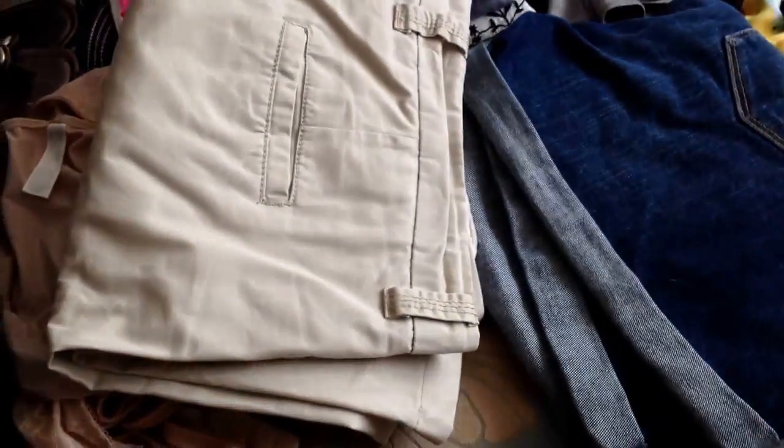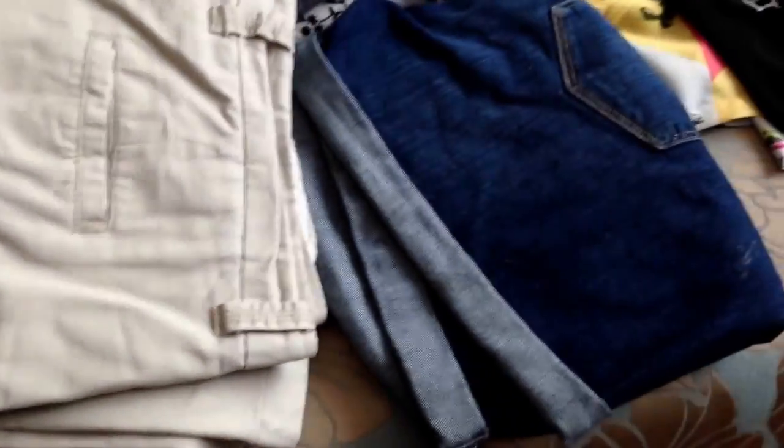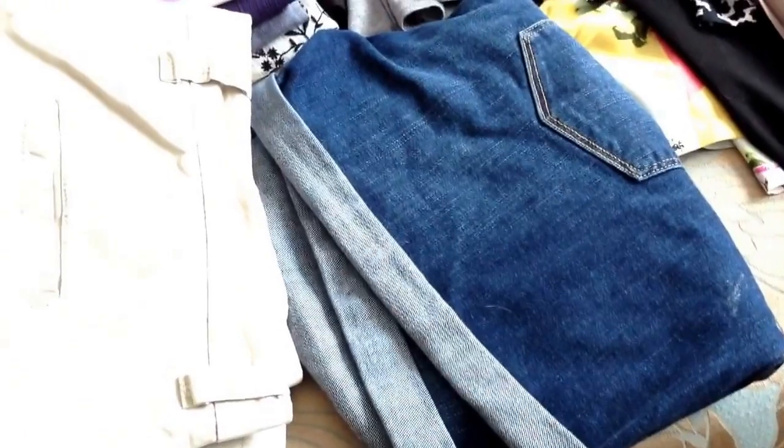Obviously, the problem with hand baggage is you can't take everything. You have got to edit the items that you are going to take. So I've got a cream chino short and a denim boyfriend short there.